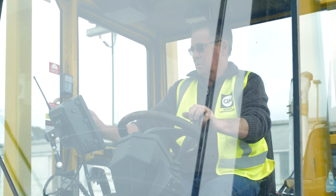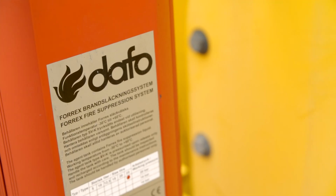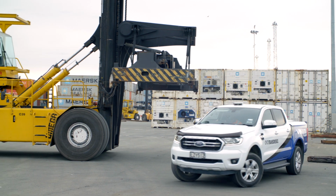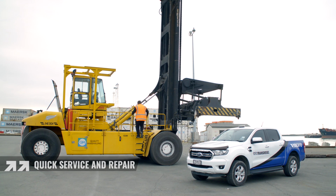The system's unpressurised, unlike a lot of the other product out in the market, which means there's a lot less likelihood of accidental activation of the system. So once they've had an activation of the system, we send out one of our trained technicians who'll come and assess the requirements to get the machine back up and running.